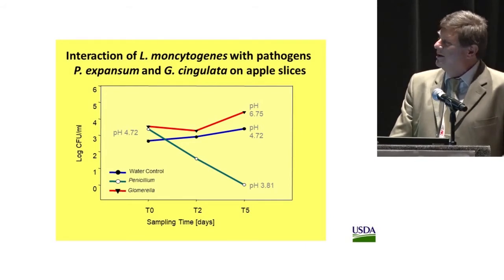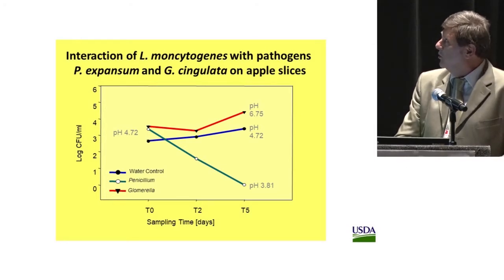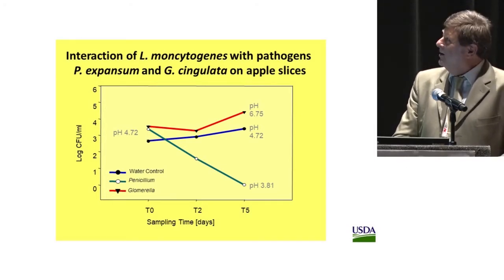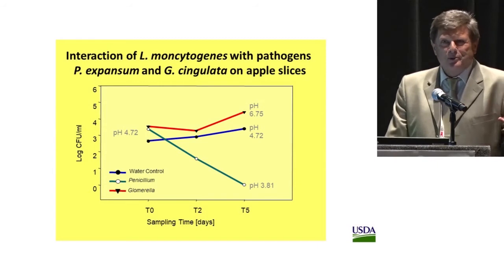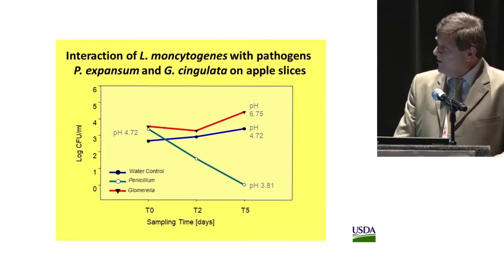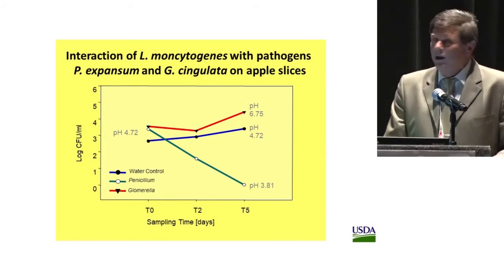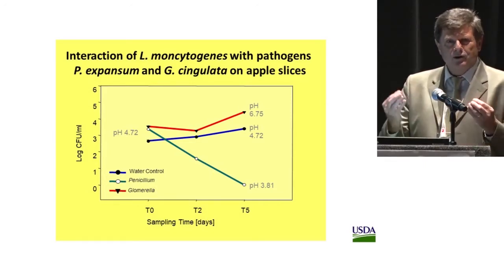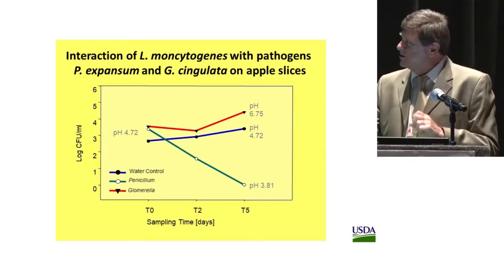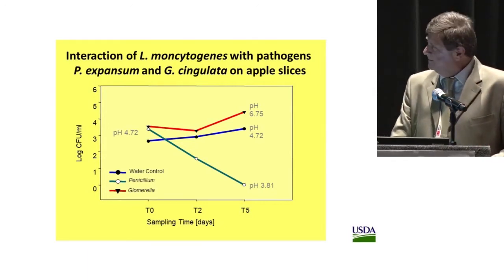Well, when we look at the pH of the surface of the slices in this case, our original pH was 4.72. In the case of our check, with relatively little growth of Listeria, it didn't change. But in the case of Glomerella, it increased to 6.75. So it's no surprise why that population increased. And in the case of Penicillium expansum, I should say, the pH declined to 3.81. So there is that quite interesting factor that needs to be taken into consideration in the interaction of foodborne pathogens, fruit pathogens, and also biocontrol agents.